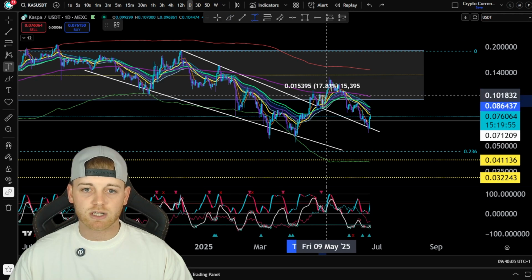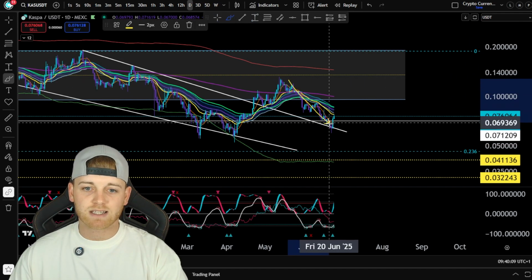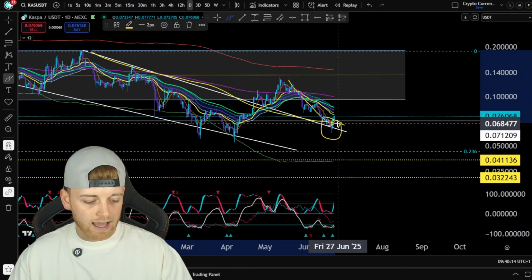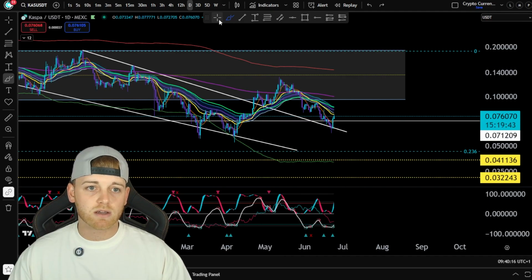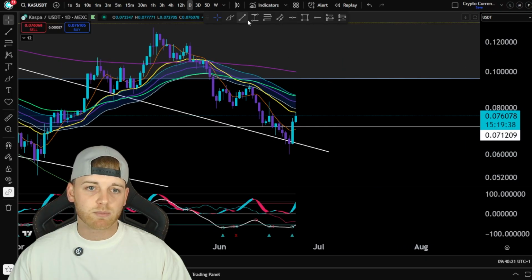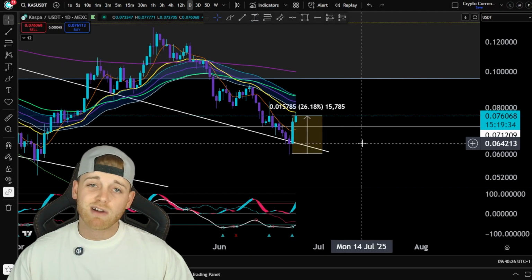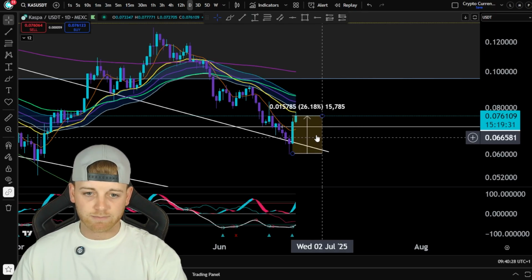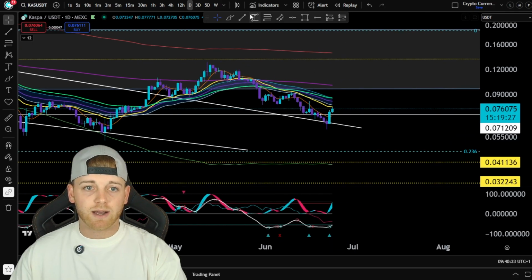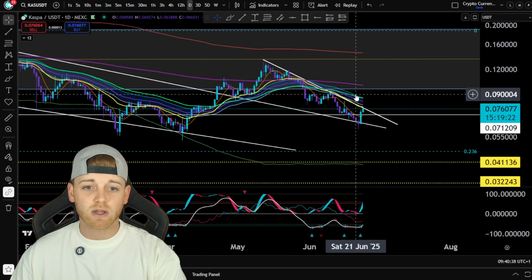In recent price action for this asset, obviously we have descended down. We have retested this trend line yet again here, and this is super interesting because we have seen a very big spike again in the price for KAS. Okay, we're talking from this low roughly to this area around 26.18%. Okay, so this is a very interesting move here, and it could actually mean a bigger micro breakout could be on the cards.